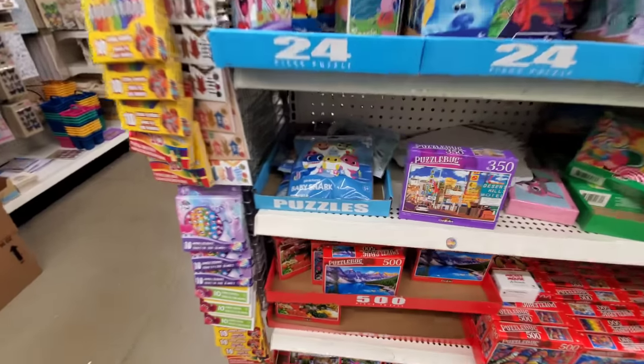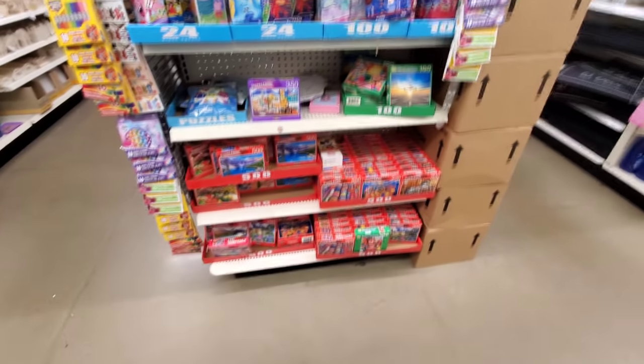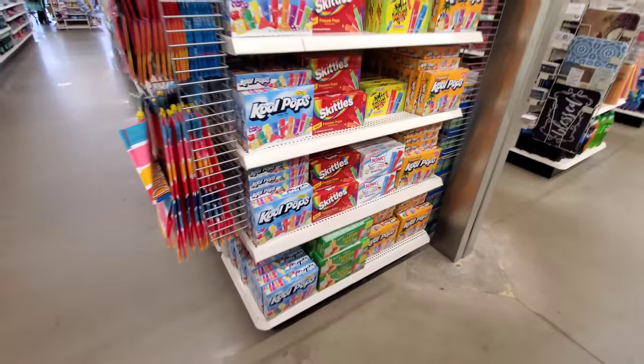Oh, but they got Baby Shark. Everybody loves that Baby Shark. Doot-doot-doot-doot-doot. I can't do that anymore. I'm losing my mind. Ooh, more popsicles. Look at this, they even got Sonic ones.